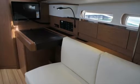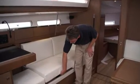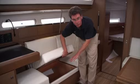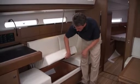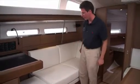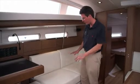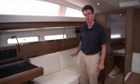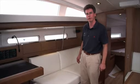One of the nice things about this main salon space, and you can see here underneath the seats here, are fantastic, great storage areas, both on the saloon side and on the lounge side, which are unhinged panels underneath the seating. So lots of storage in these spaces. And here at Jeanneau, we never add any particular options that take up this space, so the space is always available to you for storage.